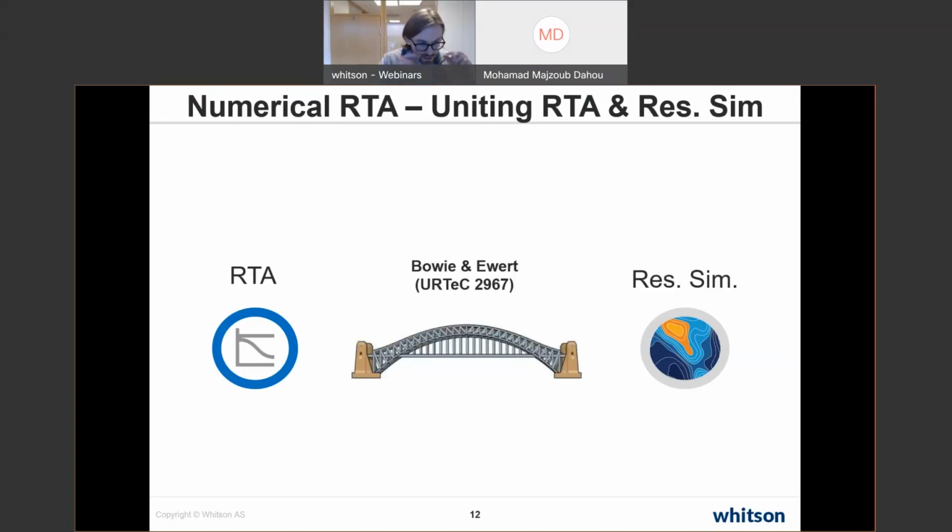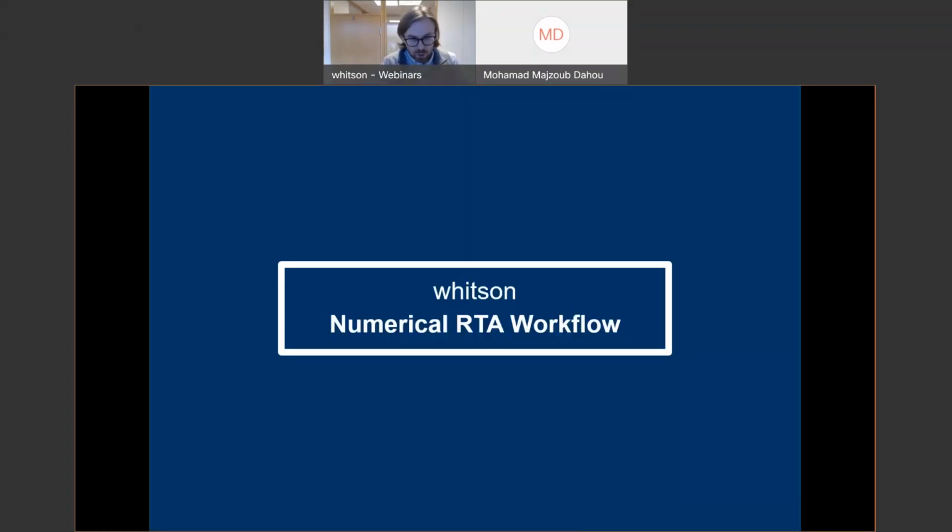And I'll go through the details of that RTA workflow outlined by Braden in his paper in a graphical manner through a few slides. I'll then show how that actually looks in practice through, for instance, Whitson Plus, and how we're going to look at that particular workflow and try to extend it and look more deeply into it through the JIP study that we're launching, and essentially what we're going to investigate or improve upon when it comes to this workflow.